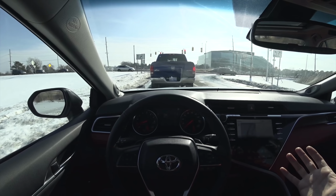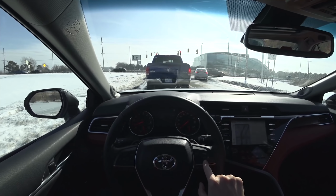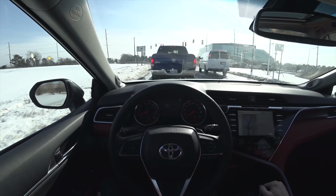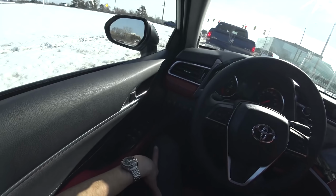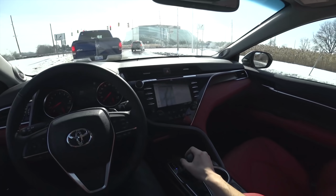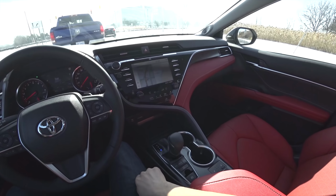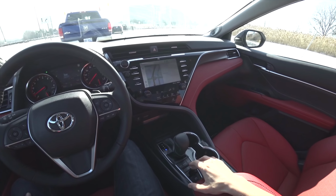The heads-up display is a nice touch. You could probably see it right in there. Once you engage cruise control, you can see all sorts of different things: your following distance, your speed limit, stuff like that. It comes in really handy when you're on the highway. You have automatic high beams over here, automatic climate control, all the goodies, fully loaded, heated mirrors, auto hold braking function.